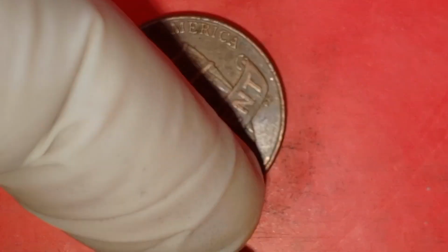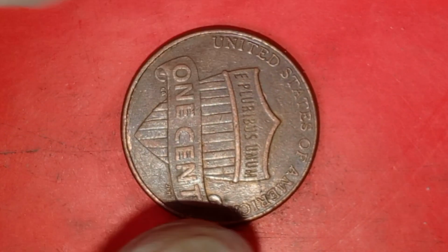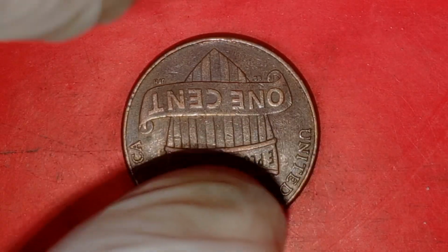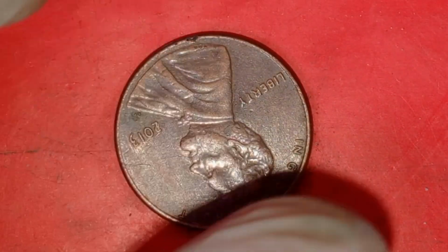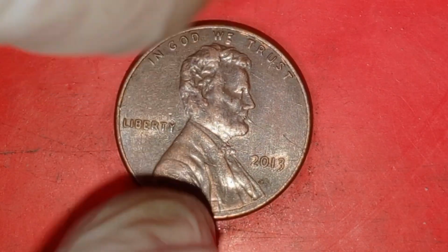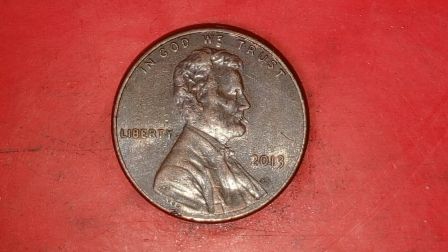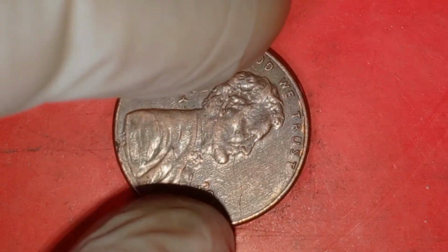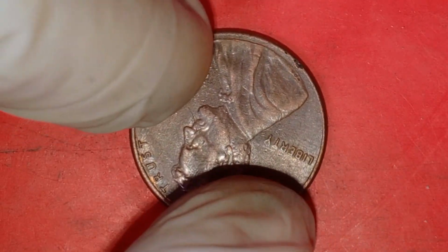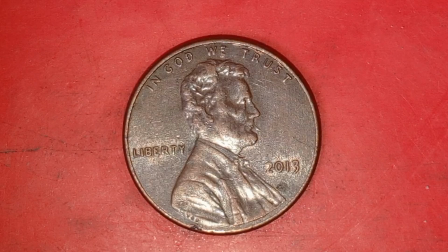How much is your 2013 double die penny worth? If you suspect that your 2013 penny might be a rare double die error, you might be wondering how much it could be worth. Well, it depends on several factors. Condition: the better the condition, the higher the price. Coins in excellent, uncirculated condition can fetch higher prices. The extent of the doubling: the more prominent the doubling, the more valuable the coin. Coins with clear and noticeable doubling will be worth more than those with only slight signs of the error.